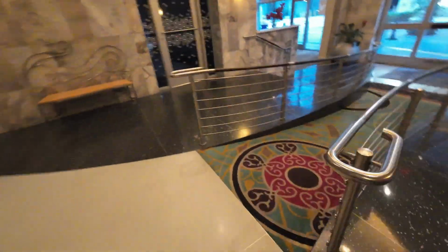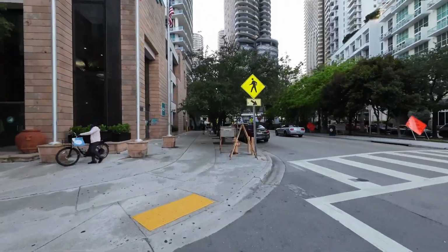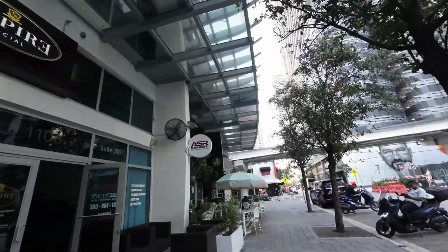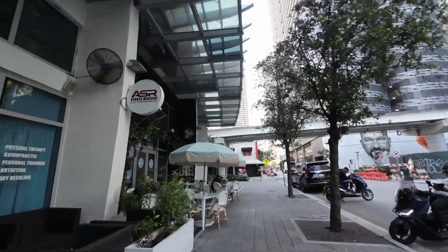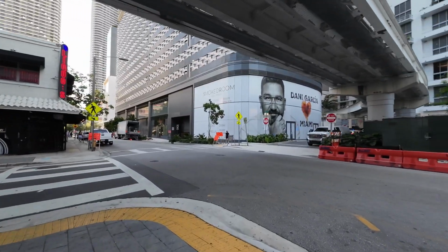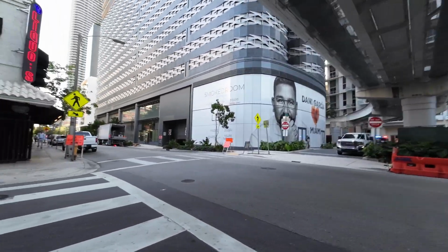Let's head down to level 1 and take a walk outside and explore the area a little bit. You can't tell by this footage, but at night, the strip turns into another Miami Beach Ocean Drive. I regret not being prepared to capture the footage of this area at night, but it literally comes alive with activity when the sun sets.